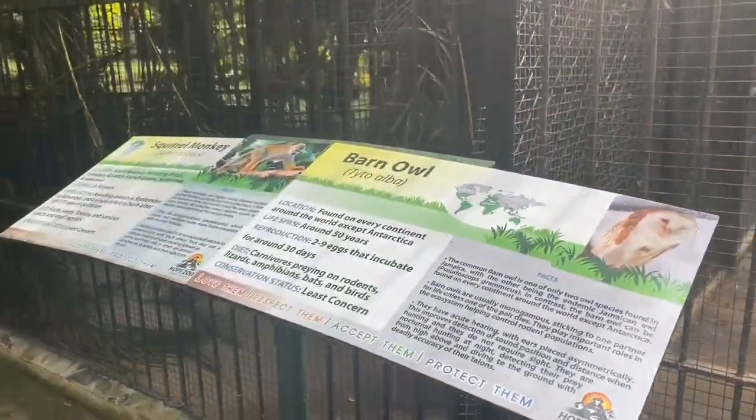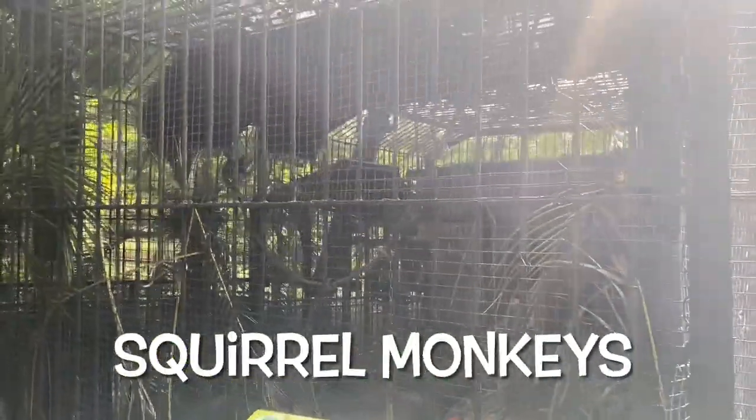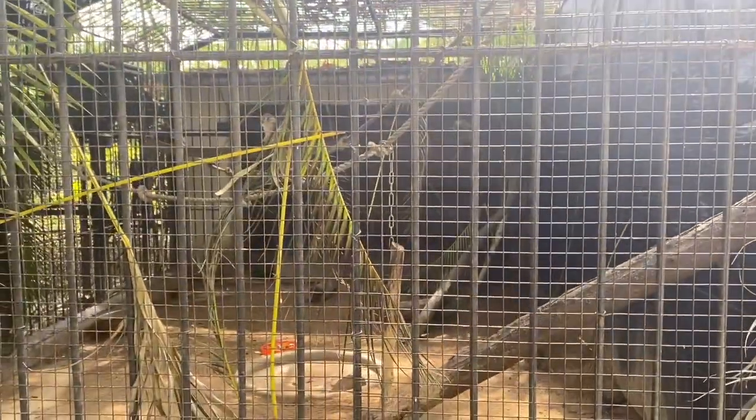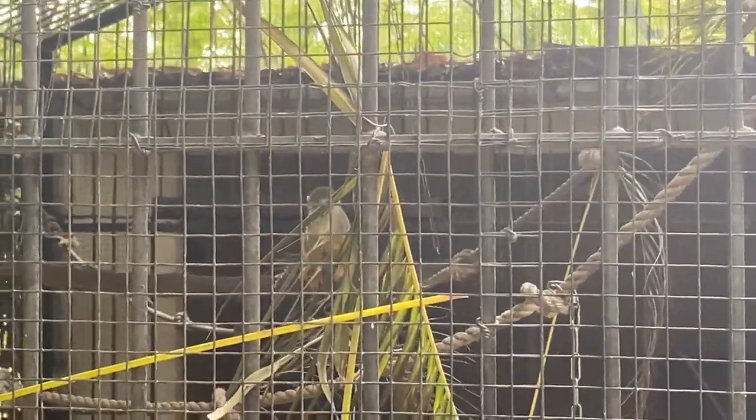It's a barn owl. And then what kind of monkeys? Squirrel monkey. They're small, so I guess that's why they call them squirrel monkeys. Oh, wow, they're adorable. Then they turn up to an apple and cucumber and something for them.